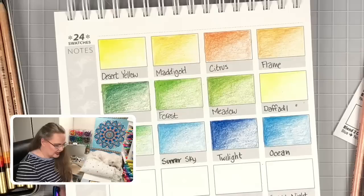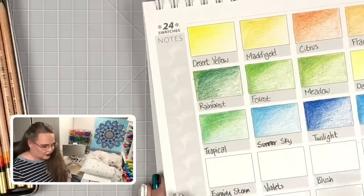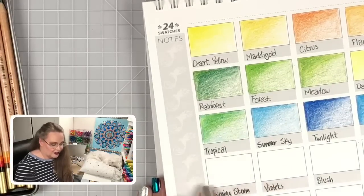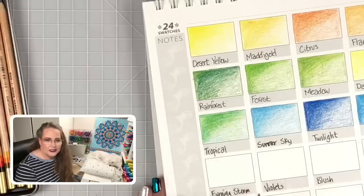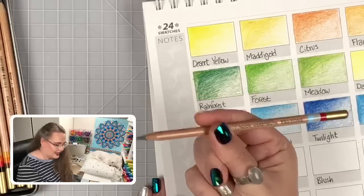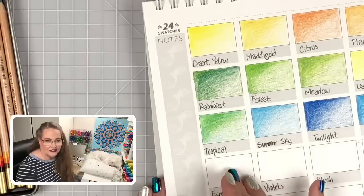So I'm swatching it here. On the top left, I'm doing more of a burnished pressure, and then I'm going down to a lighter pressure on the bottom right of each square so that we can see what it does. As I'm coloring, I'm rotating the pencil a little bit in my hand so that the different pigments have a chance to come up inside the square.